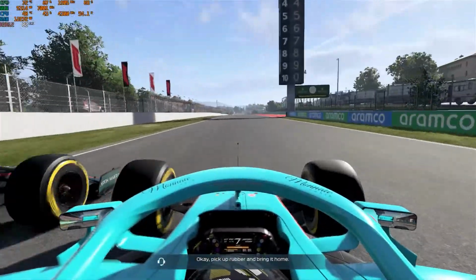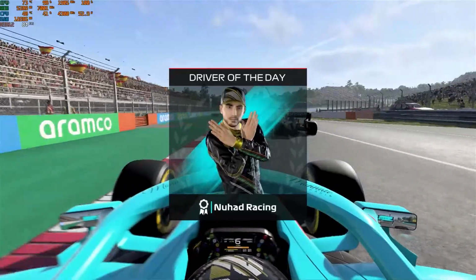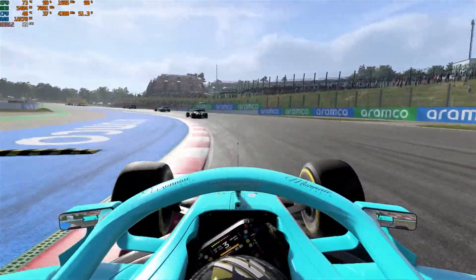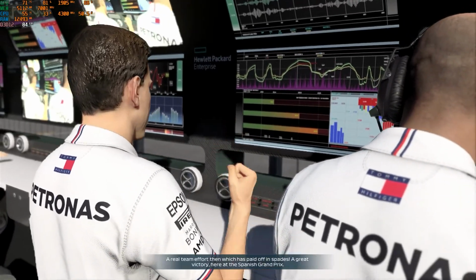Okay, pick up rubber and bring it home. A real team effort which has paid off in spades. A great victory here at the Spanish Grand Prix.